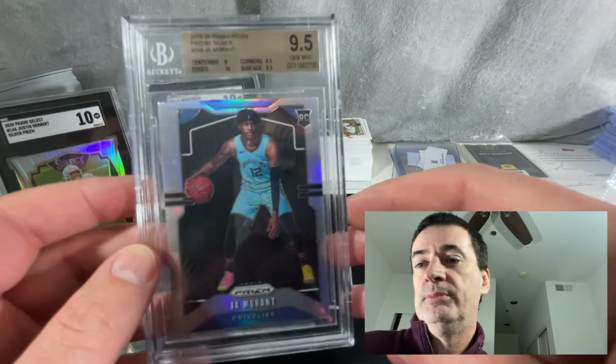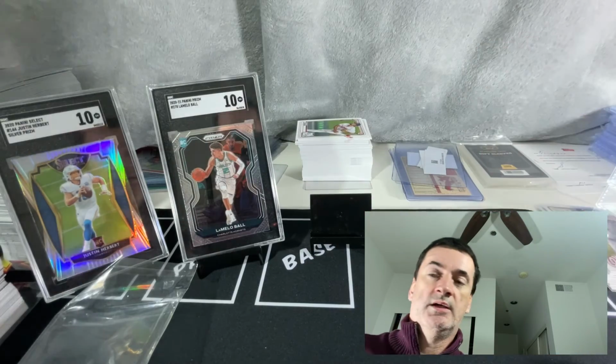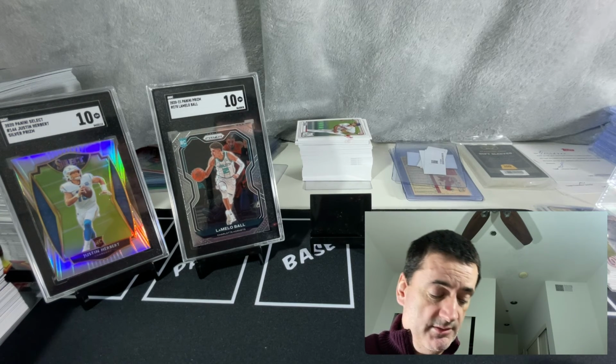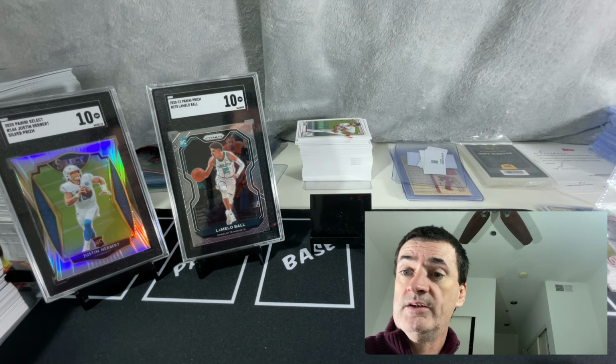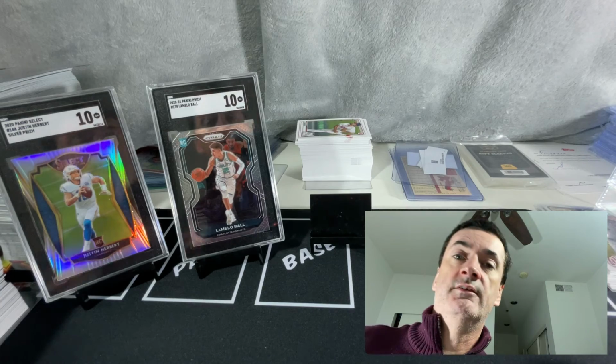Picked this one up. Playoff time. Who knows? Memphis is sitting in the 4 seed right now. What can they do? I don't see them making a deep run, but perhaps if they stay in the 4 seed, maybe they can win a first round series. So that's all about the maturation of a young team, right?